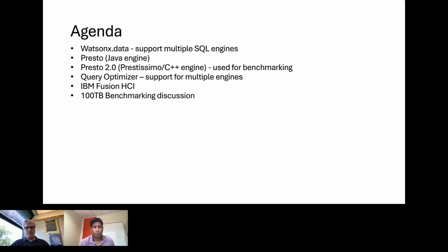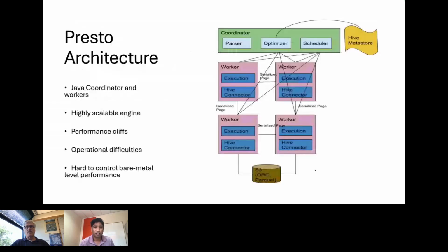Then we have the query optimizer, which supports multiple engines, and it does the rewrite, the runtime optimization, stuff like that, which my colleague Barthold is going to explain later in the session. Then we have the IBM Fusion HCI, and we'll explain what it is. And then at the end of the session, we will discuss 100 terabyte benchmarking, how we did it, show you some of the results, and then we can open up for question and answer. So moving on to the next slide.